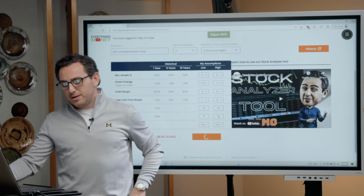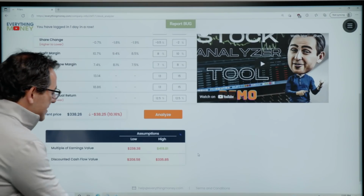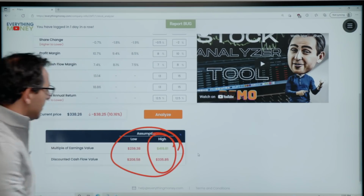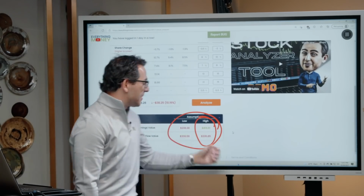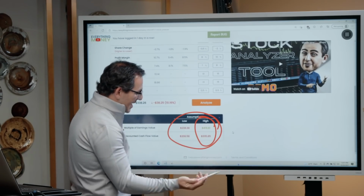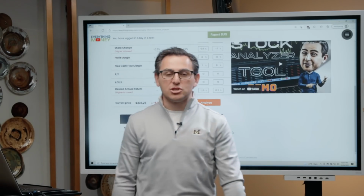I hit the analyze button. The stock is currently 338. And guys, it's basically telling me here that it's on the high side where it is. I'm not a buyer of the stock right now. Even though there were 6 check marks out of 8, I'm not a buyer. Because I'm looking at the stock price going, the low side's 220 or so, the high side is 380. So it's probably somewhere in the middle, probably around $300 a share is what I want to pay for the stock.